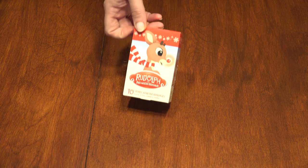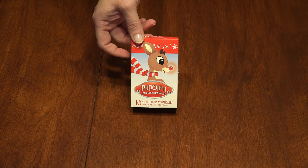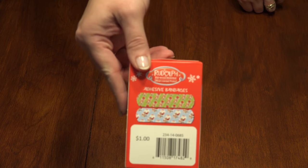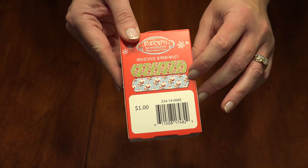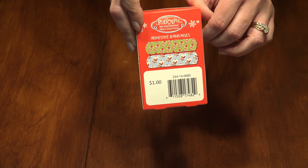So let's get started. This is all Target Dollar Spot stuff. This is Rudolph Band-Aids. So you've got cute little Santa and Rudolph, and let's see. Oh, it's just Rudolph with a little bow on his head. Ooh, I don't know if you can see that. Yeah, so cute. I love Rudolph.